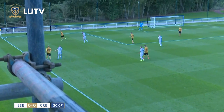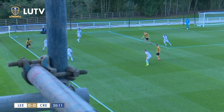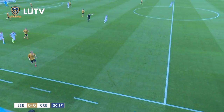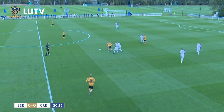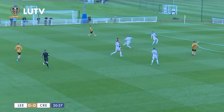Luke Offord going back. Leeds putting the Crewe defence under pressure, trying to force the clearance. If Davis just tries to watch that one out, he realises it's not going to go out of bounds. He just kicks it for a throw-in himself. And now Leeds looking a little stretched. Have to get across to the right. There's space for Crewe as they drive forward.